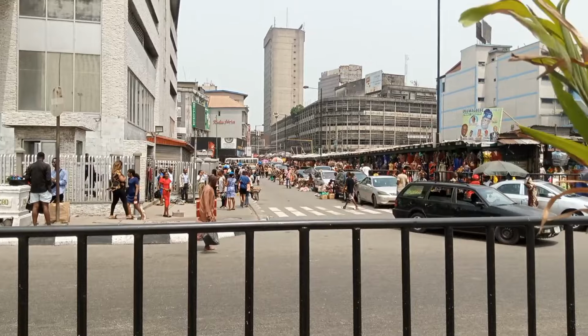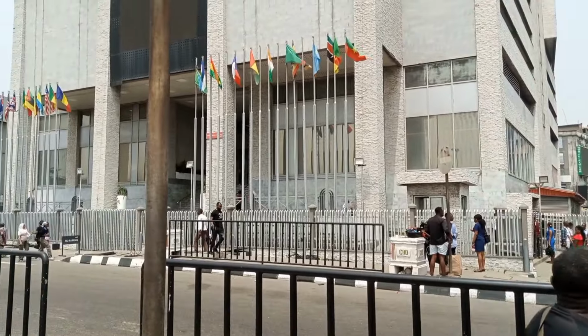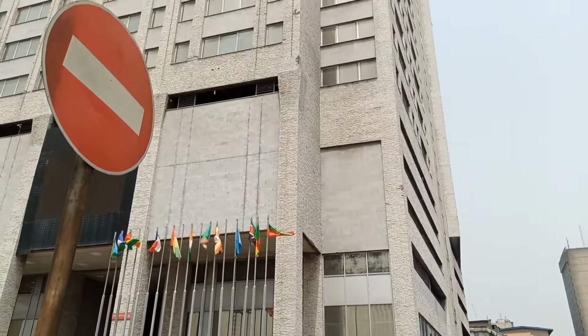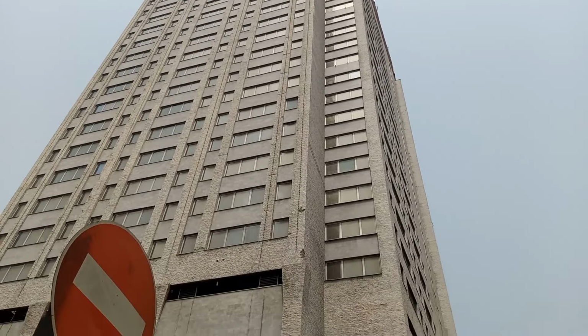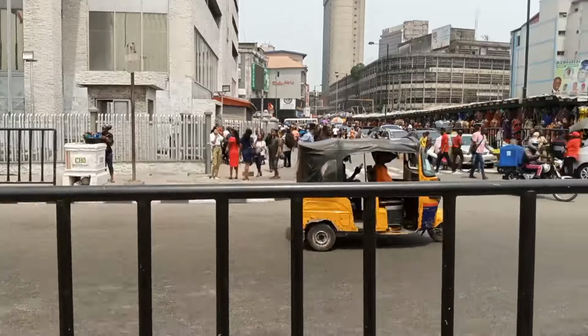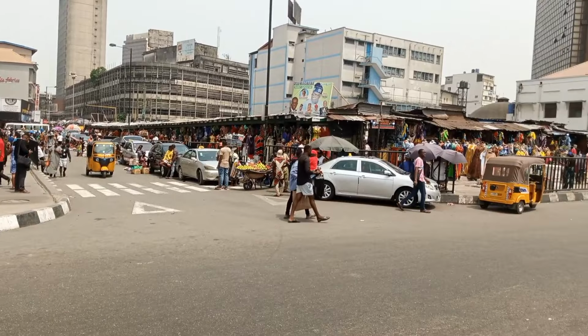So this is the UBA headquarters. Don't forget, withdraw your money from here, there are a lot of banks along this road. Any of the banks, you can find them along this road. So don't forget to withdraw your money to avoid being frustrated by the network in the market. This is the entrance to the market. The market is located directly behind UBA Bank.